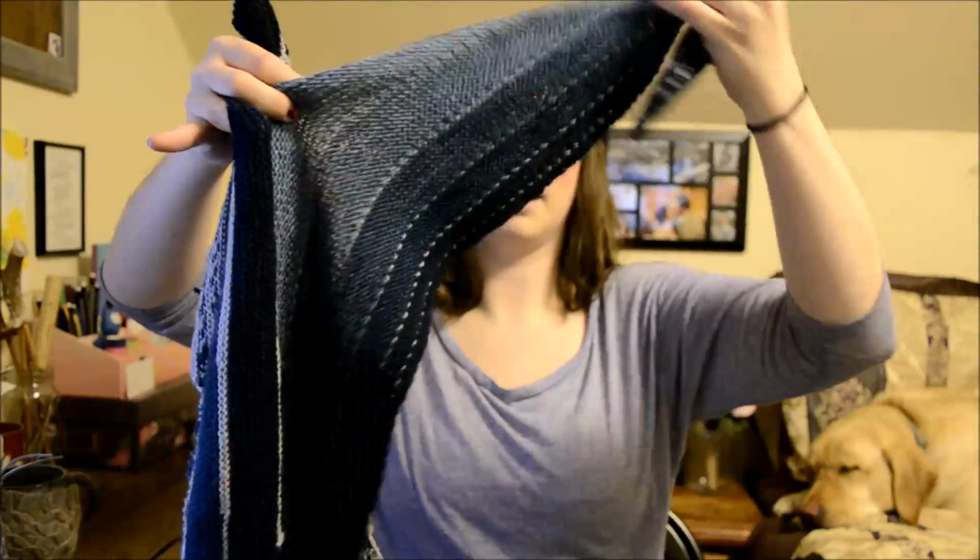If you haven't noticed, I finished my On the Spice Market shawl, which I am so excited to have done. This is pretty much what I worked on the last 2 weeks entirely. I think I finished it on Wednesday last week, and I'm just so happy. I'll show you how big it is. It's huge. Before it blocked out, it was not nearly as big, and I was like, oh, this is not going to stretch. And of course it did.